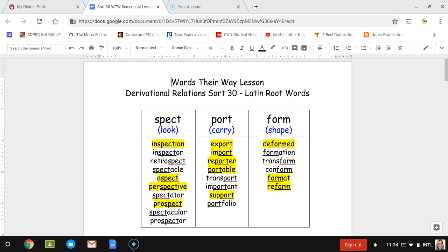Hi, boys and girls. This is Mrs. Rains with Sort 30 for Words Their Way, and we're talking about Latin root words.